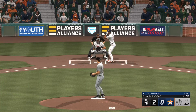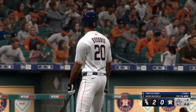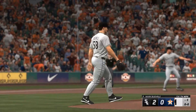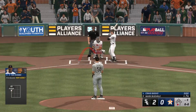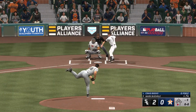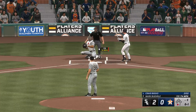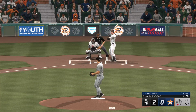The 0-2. Outside corner, got him looking. Man, just backdoored him with the breaking ball right there. And I'll tell you what, as a hitter, it looks like it's a mile away, so you give up on it, and then it just hooks around that outside corner. Tell you what, if a pitcher can make a pitch like that, you pretty much just have to tip your cap as you walk back to the dugout.